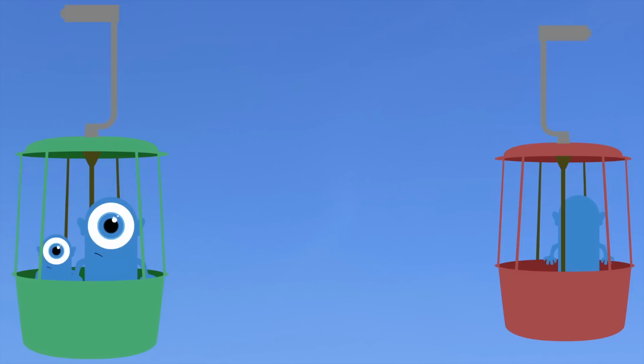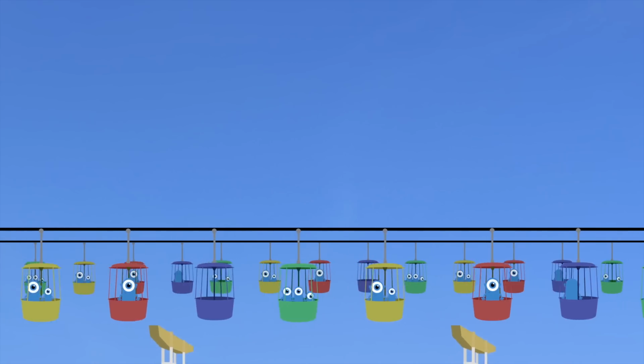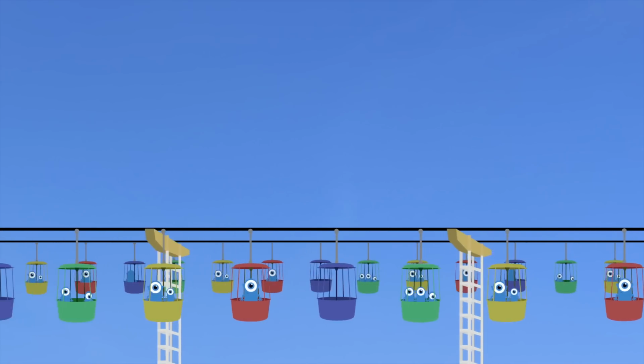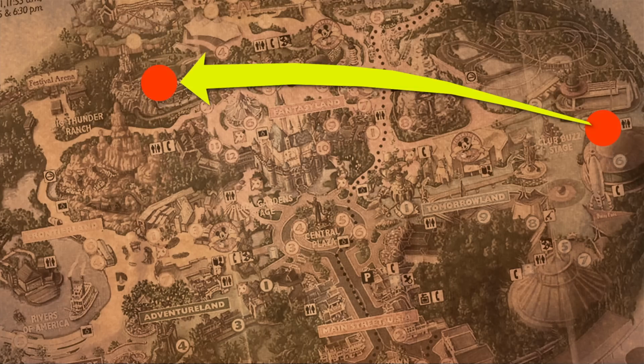But for those of you who have no idea what I'm talking about, a Skyway basically consists of these buckets which are attached to cables suspended between poles way high off the ground. And what you do is you travel along the cable way up in the sky, getting an aerial view of everything, and if you're me, completely terrified out of your mind. Disneyland's Skyway traveled all the way from Tomorrowland to Fantasyland, or from Fantasyland to Tomorrowland.